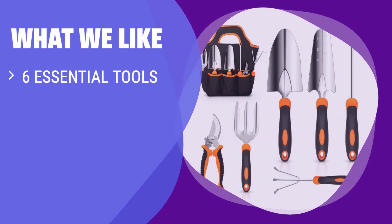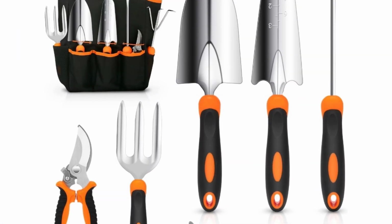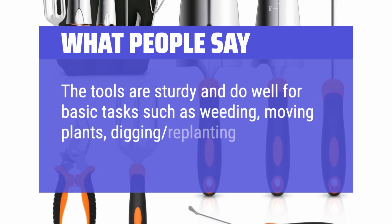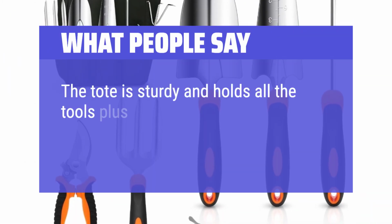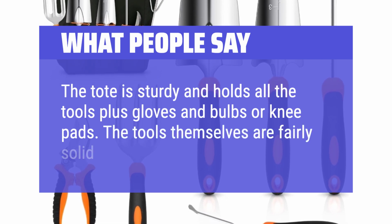What we like? Have all the tools you need for gardening success, perfect for both beginners and experienced gardeners. The soft handles make it easy on your hands during long gardening sessions. What people say? The tools are sturdy and do well for basic tasks such as weeding, moving plants, digging, replanting, aerating, clipping, and so on. The tote is sturdy and holds all the tools plus gloves and bulbs or knee pads. The tools themselves are fairly solid and comfortable to hold.